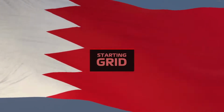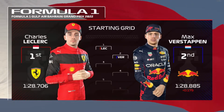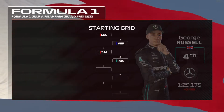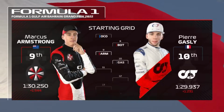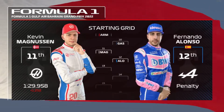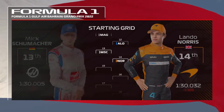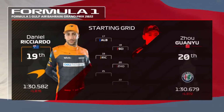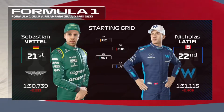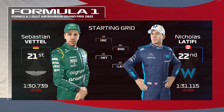Let's run you through the driver grid order for today's exciting race. Charles Leclerc lines up on pole position, edging out Max Verstappen, who'll start from P2. Considering the rest of the grid, we have Sainz, Russell, Sergio Perez, and Hamilton. Ocon, Bottas, Armstrong, and Pierre Gasly. Magnussen, Fernando Alonso, they've taken a grid penalty. Mick Schumacher, and Norris. Tsunoda, Stroll, Alex Albon, the owner driver, Ricciardo, Vettel, and Nicholas Latifi. That's it then, it's time to go racing as we head down trackside for today's race.